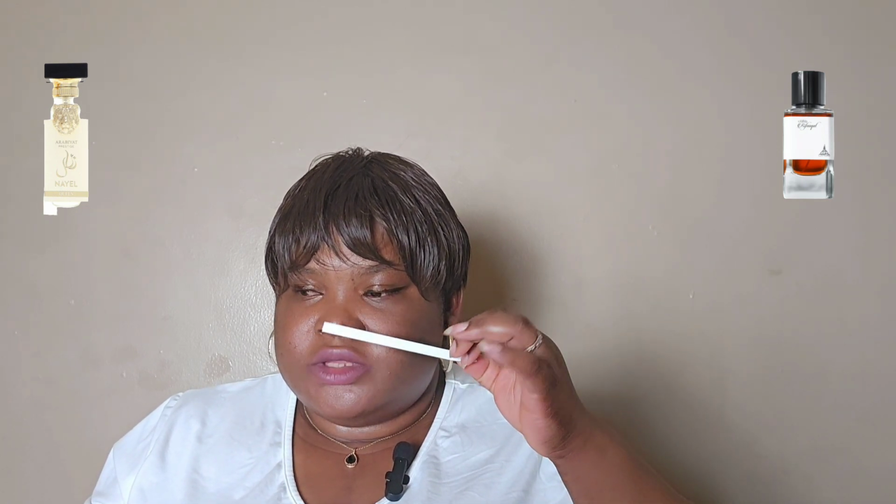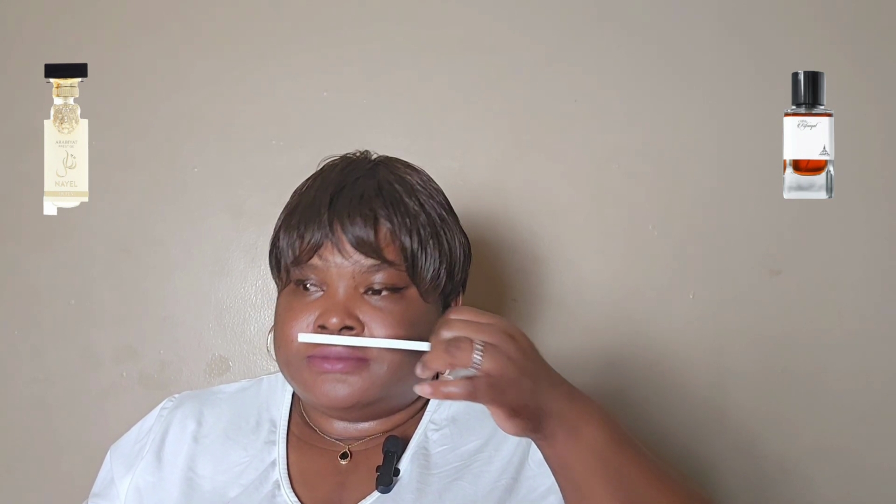So now that I've sprayed it, it's dried down a little bit. Let me see what the difference is. It's still giving me that difference. This is Rifaaqat. And this is Nayel Queen. Just go for Nayel Queen. The vanilla in this one is just so sweet, mouth-watering. But this one, yeah, I get more of the LMI. I get the vanilla, but the vanilla is not as dense and sweet as the one in Nayel Queen. Oh wow. I give it to Nayel Queen.